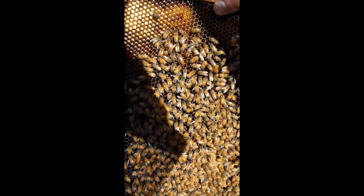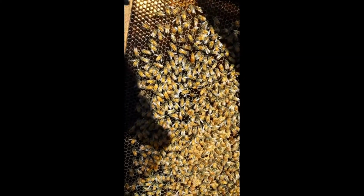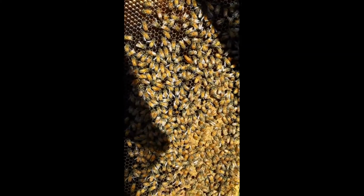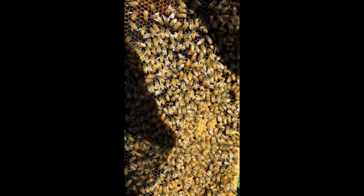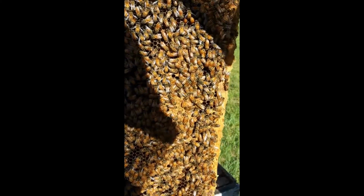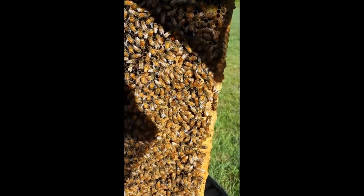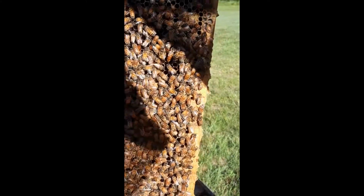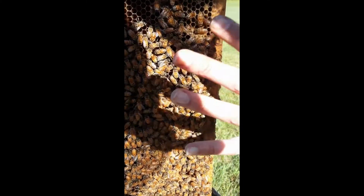And the queen can decide. When she goes on her mating flight, she stores sperm from 5 to 20 drones in a specialized organ called a spermatheca. And then she will either fertilize the egg or not as she's laying them. So all of the eggs and sperm for this entire hive, for this queen's life, are in her abdomen right now. You can see that's why her abdomen is quite a bit longer than the rest of the bees, because she has a lot more going on in there.